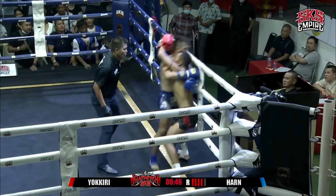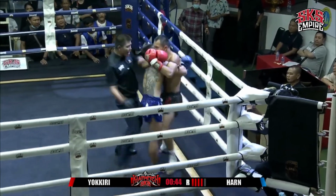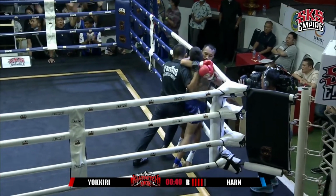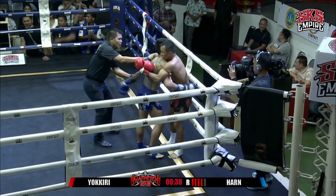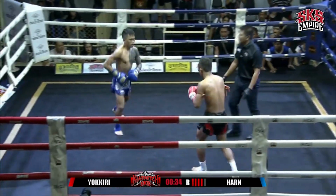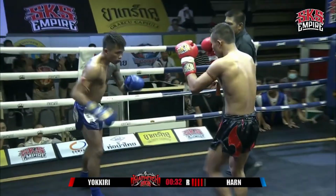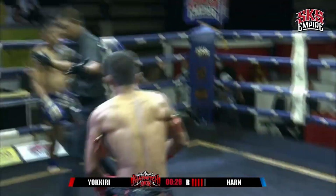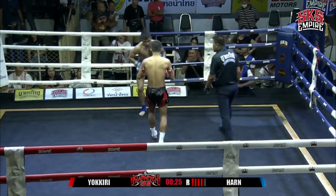Big hands there from Yokkiri. Yokkiri trying to put Harn away with every punch that he throws. Harn very comfortable on the back foot, but Yokkiri just sends beautiful lefts and rights to the chin of Harn, testing his chin for sure. Harn on the beautiful back foot strategy there. Big teep sending Yokkiri to the canvas.